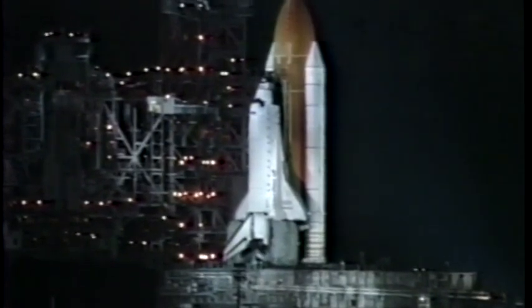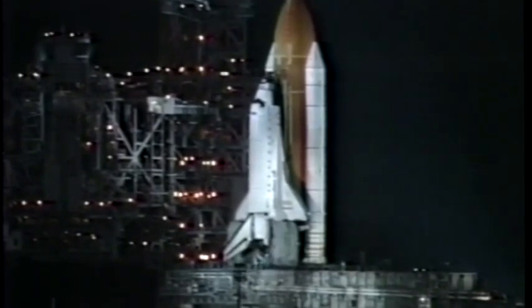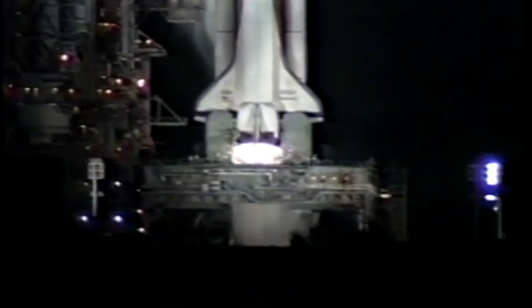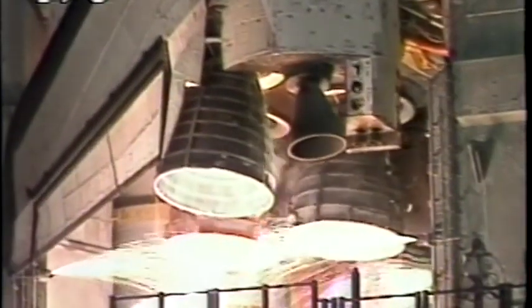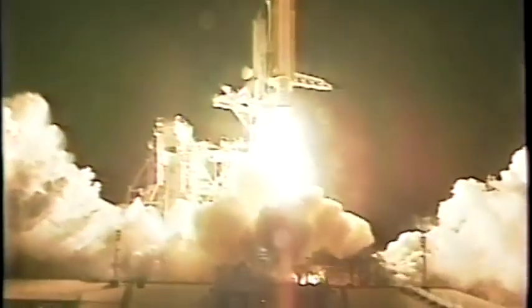T-minus 18 seconds. Solid rocket boosters armed. Sound suppression water system activated. T-minus 10 seconds. Go for main engine start. Main engines now started. Main engines up and running. 3, 2, 1, and liftoff of Space Shuttle Discovery on a mission to prepare for the next era of world cooperation in space.